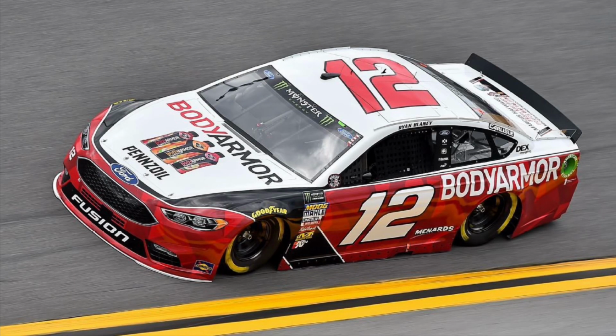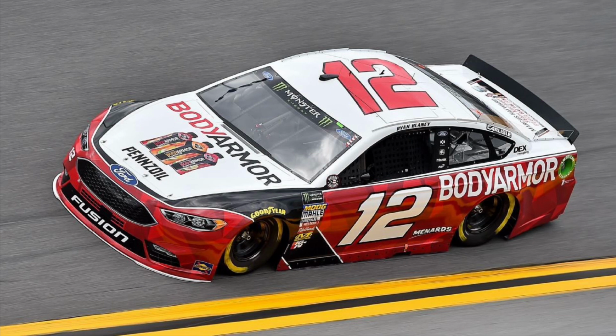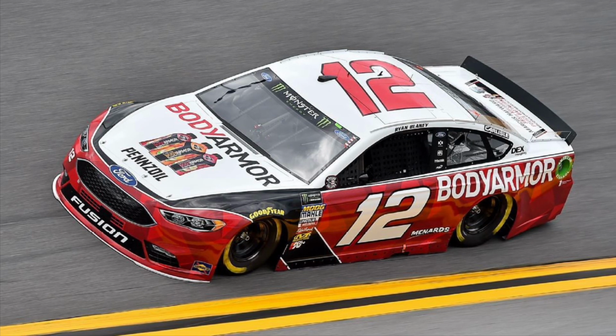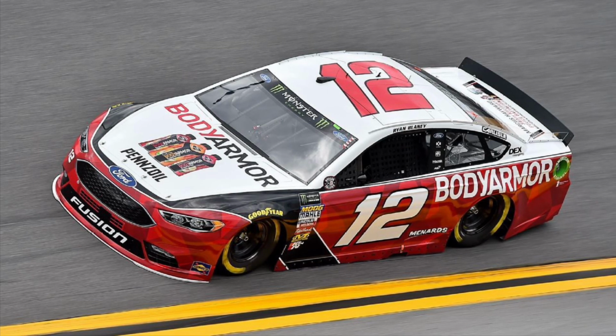In the 6th spot on this list, we have his 2018 Body Armor car. This one is really similar to some of the other Body Armor paint schemes he's been running over the last few years, but the reason why I like this one is mainly because of the black stripe across the front.